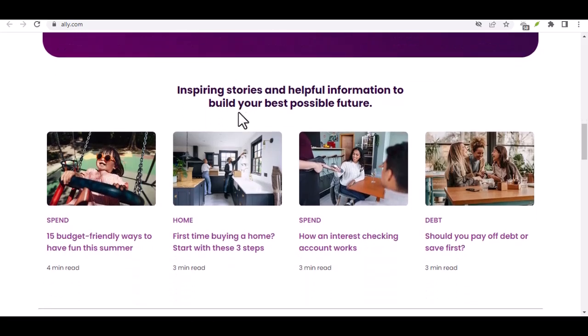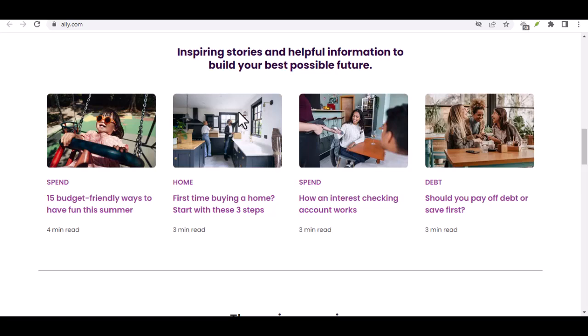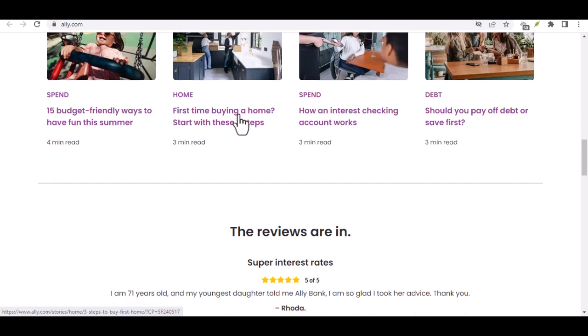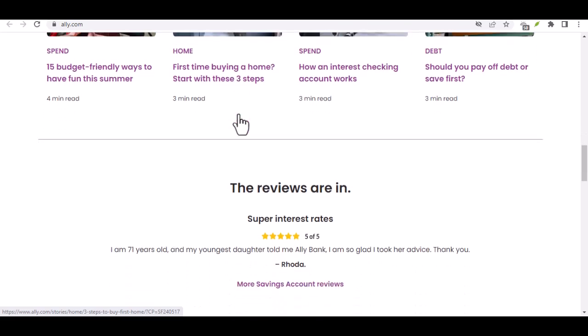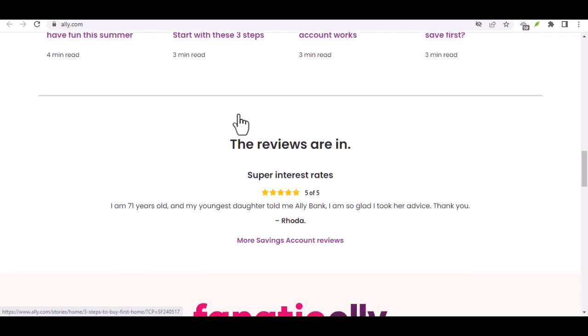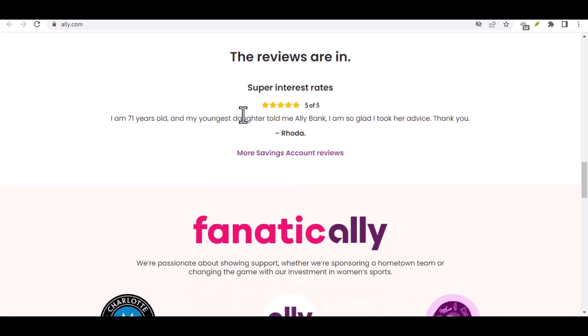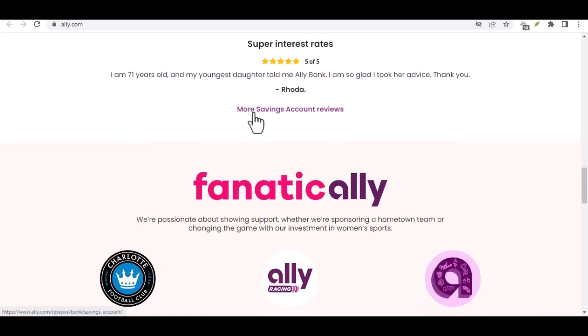Now, before we jump into the nitty-gritty, let's take a quick step back and address the elephant in the room. Ally Bank is a completely online bank, which means there are no physical branches to walk into. This might make some folks nervous, especially when it comes to something as important as a wire transfer. But fear not. Ally has a robust online platform and mobile app that allows you to manage your finances from anywhere in the world, wire transfers included.